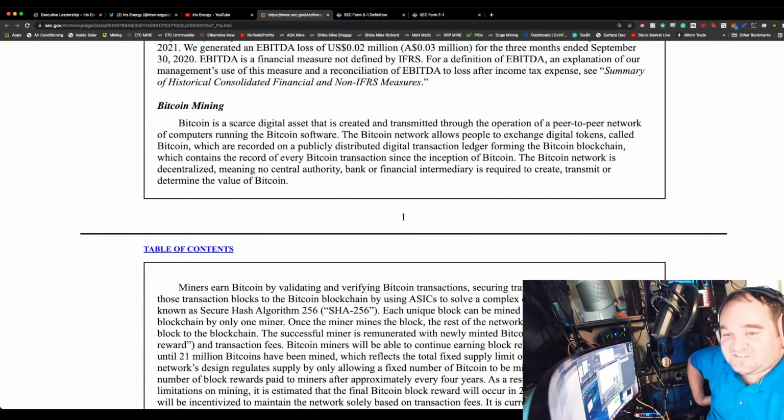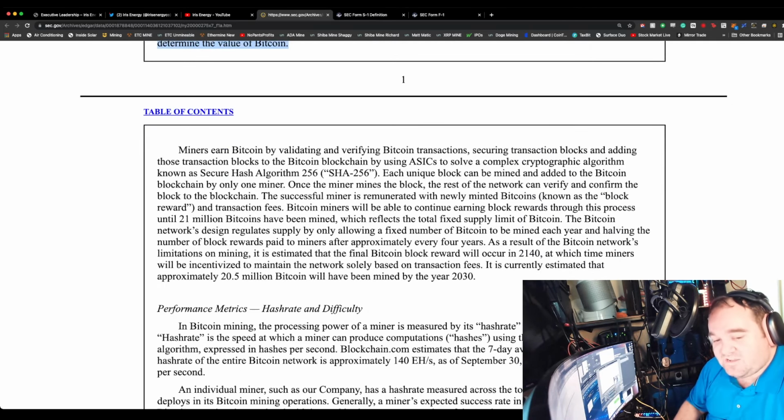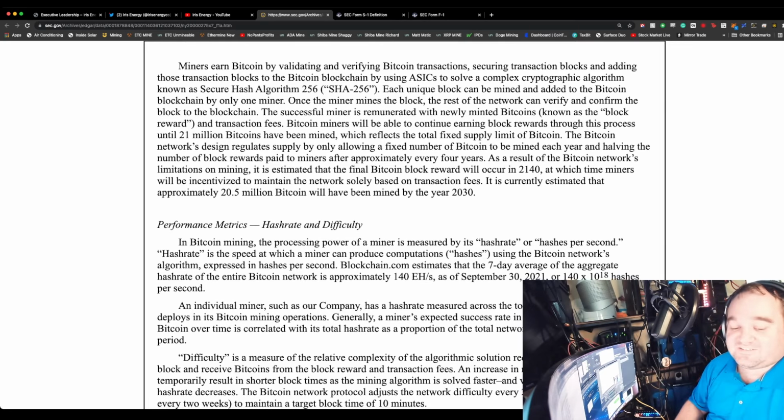Bitcoin is a scarce digital asset that is created and transmitted through the operation of a peer-to-peer network. You can read about Bitcoin somewhere else, but essentially Bitcoin and blockchain, many people believe it's the future of currencies. I do hold a portion of my net worth in cryptocurrencies, not a significant portion, but I do hold a portion. I was just kind of talking about how Bitcoin works, hash rate and difficulty. Over time, it's going to take longer and more work. Bitcoin gets more difficult. There's a difficulty curve that goes up every certain number of years.